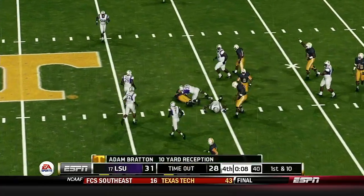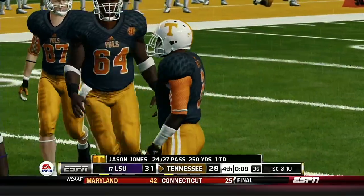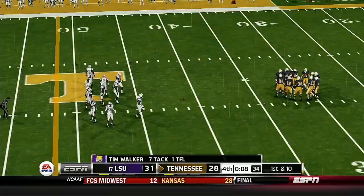Mike 57. Throws it in a hurry. And he's tackled at about the 41. He's to the 40. Tennessee's going to have to use their second time out of the half.